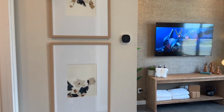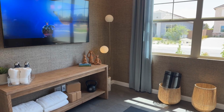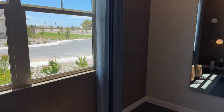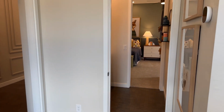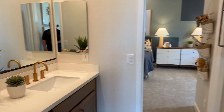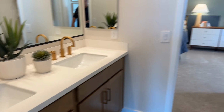So you come in, and this is a bedroom. They have it set up as an exercise room right now, but it is a bedroom right up front here. And it's got a Jack and Jill bathroom. So we've got this double sink Jack and Jill bathroom.